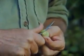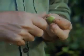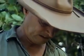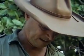Just peel the outside here a bit. It's a bit furry. There we go. Get rid of that.